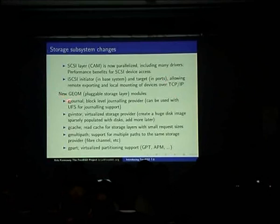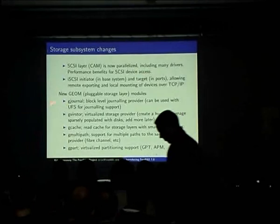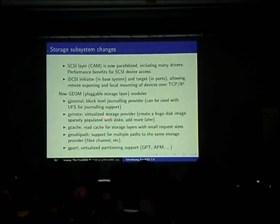FreeBSD, for a long time, has had a pluggable storage layer called GEOM, and this allows you to combine, more or less arbitrarily, various modules that operate on your data. And so the new GEOM modules that appear in 7, this one, gjournal, is by Pavel, and this is a block-level journaling provider. So you can use this with UFS for journaling support, block-level journaling support of UFS, which is a feature that has been missing and needed for a long time.